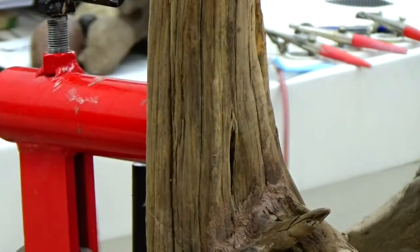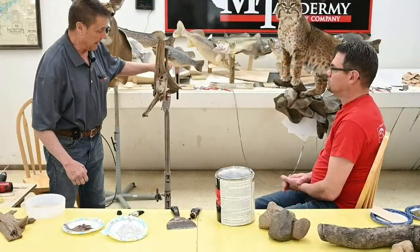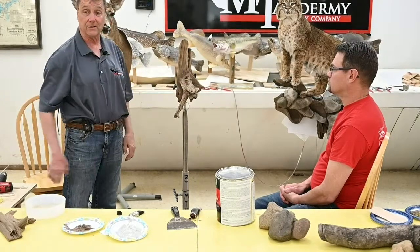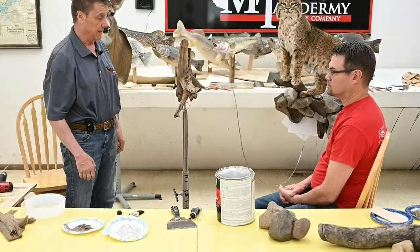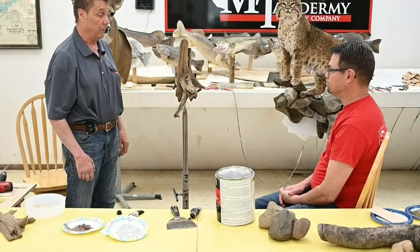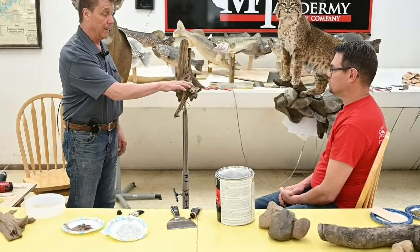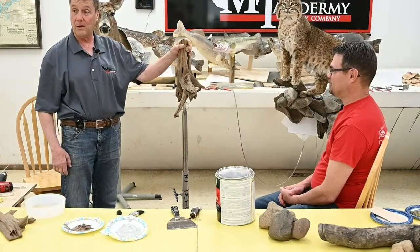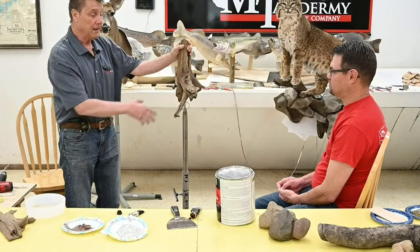Okay, but that's how we would attach those. And I mean, that's never coming off. You could stand on that and it's going to stay nice and sturdy. Now we can put our balancing raccoon on one leg on there, or we could put, like I said, a mink or any kind of animal you'd want. And you can get bigger and bigger.